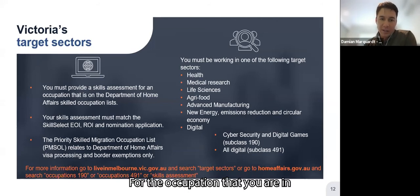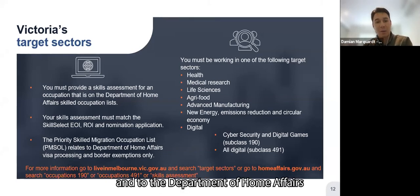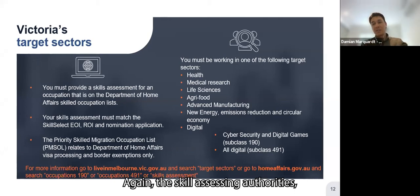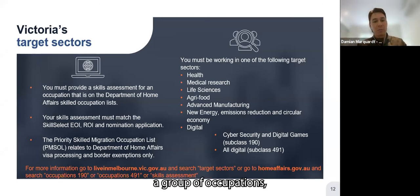For the occupation that you are in, or that you have qualifications for, you will need to have your skills assessed by the relevant skill assessing authority. This is just to say that you are qualified to do that occupation, and it is the way that you demonstrate to us and to the Department of Home Affairs what your occupation is. Again, there are different skill assessing authorities for each group of occupations, and that information can be found on the Department of Home Affairs website as well.